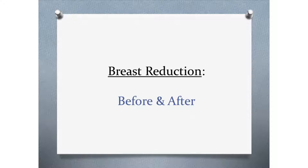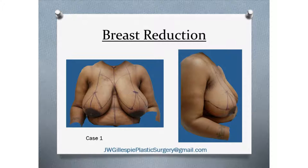So here are some before and afters, what to expect. What can plastic surgery and body contouring offer the post-bariatric patient? So again, we go back to the picture that I just showed you. This is a 42-year-old female after losing 90 pounds. She still complained of back pain. She complained of deflated, sagging breasts. She wanted something done. This was affecting her psyche, her overall well-being.